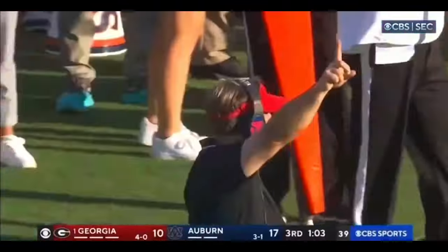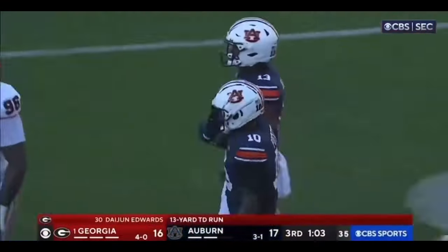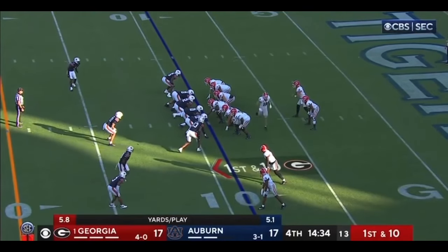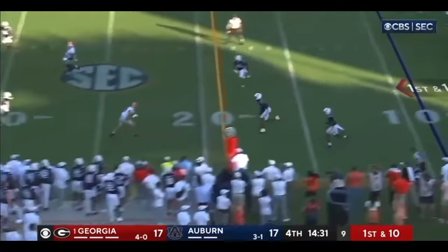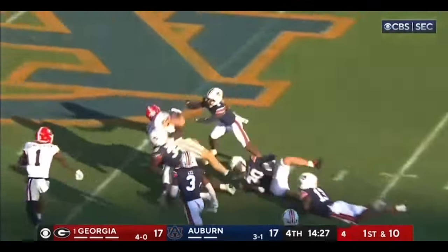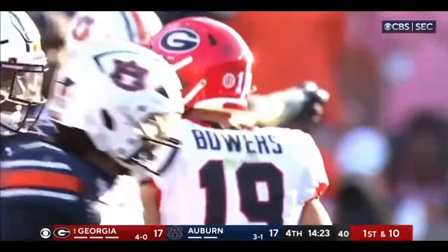Play action pass, toss sweep. Marcus Harris, by the way, is back in there for the Auburn defense. Beck, off play action. Throws complete to Bowers again. Brock Bowers trying to drag him down. He's all the way out to the 45-yard line.